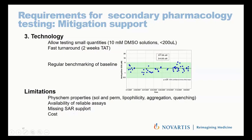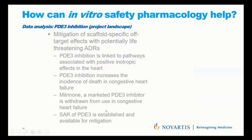Now, it is important to use reliable assays. If they are not available, this is a big issue, then rather not to use them, because you can generate false data, which later on will hurt the project. If there is no SAR support for a particular off-target, still one can try, but it is not so easy. Once the SAR is established, I showcase this later, it's much easier to do mitigation. And certainly cost is an issue, how complex assays we can use and at what time. So early phase is still using the assays which are less expensive, fast, and highly reliable.